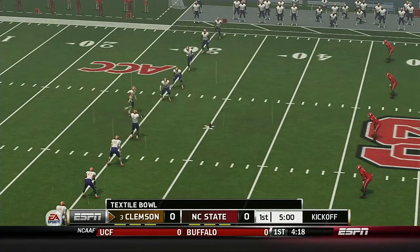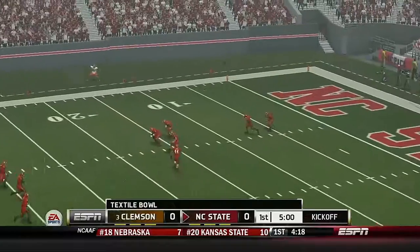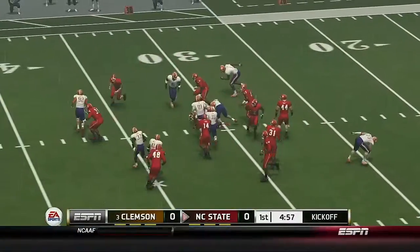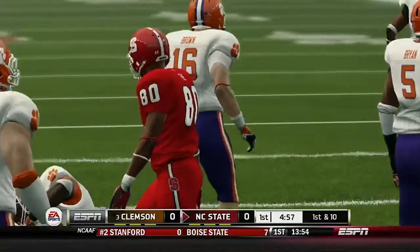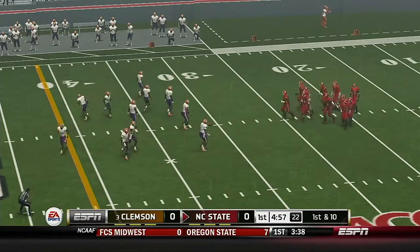Both teams are on the field, and we're just about ready to open things up. Gathered in at the 6. Tackle at the 31-yard line. So here comes the offense taking the field for the first time today.